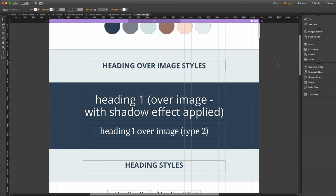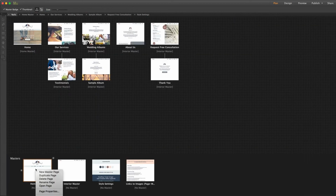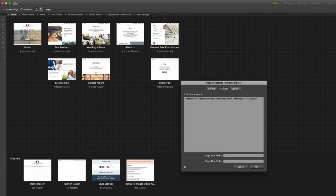And the very last thing, I just want to point out a little bit of added code that we've added to the head tag on the master pages. It's a bit of code from Font Awesome, which allows for the use of some of those embedded HTML social media links that you're going to find placed throughout the site. So just make sure to maintain that code on any page that you plan to continue utilizing those graphics.